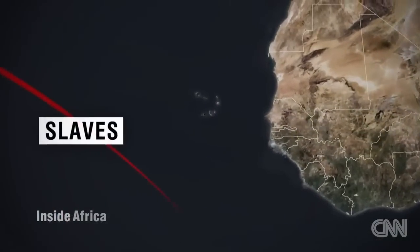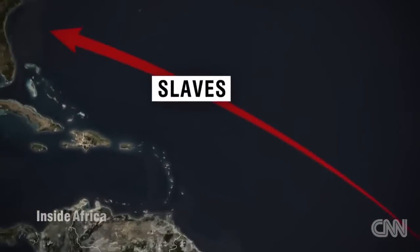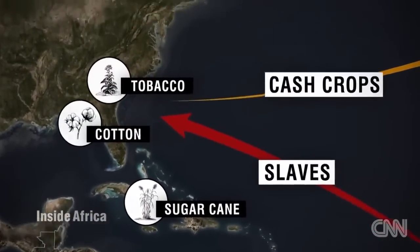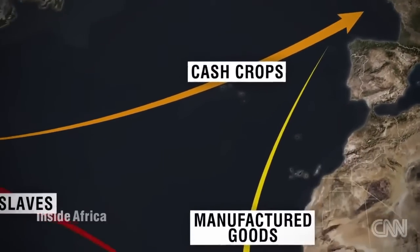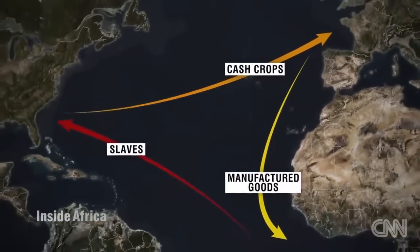Captured West Africans were taken to the Americas to labor on plantations, growing crops like sugar, tobacco, and cotton, which were shipped to Europe and exchanged for manufactured goods that would then be sold back in Africa for more slaves, thus forming the transatlantic slave trade.